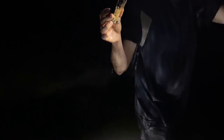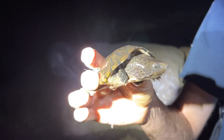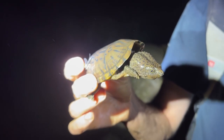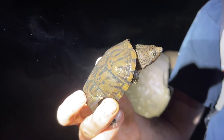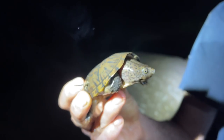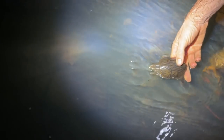All right, guys, Greg has finally found our next turtle. I actually found a little Midland water snake, but he got away before I could get video. But nice little steaming loggerhead. Surprisingly, not very many of these tonight, but found a couple nice ones. He's got a mayfly on him. All right, really good looking turtles. Glad to see these guys. All right. Releasing the loggerhead.